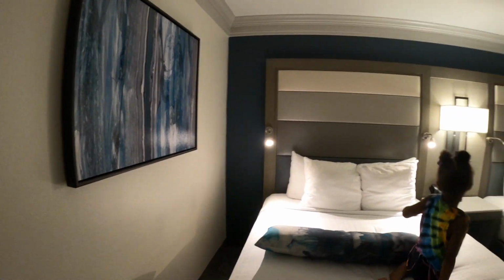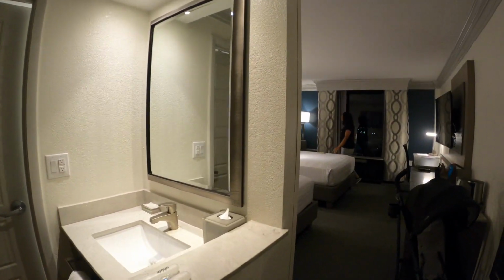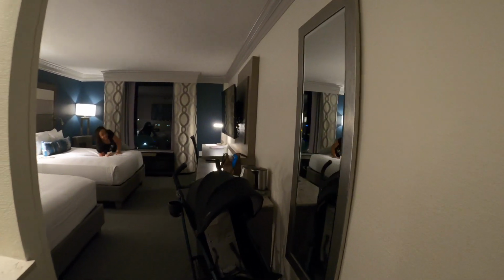I don't think there's much more to talk about in this room. Nice artwork. Yeah, there's not much to talk about in this room. That's pretty much it. Show you guys what the room looks like. So we'll see what the property looks like. But for now, this is a room. Nice, clean, lots of space. Good to go. Coffee maker.